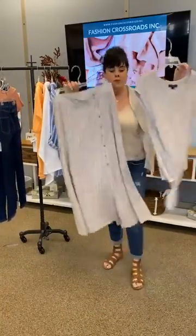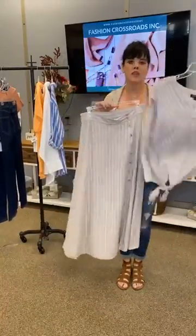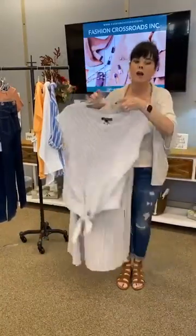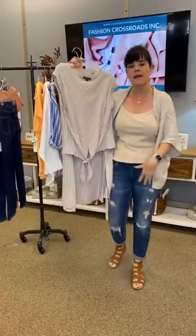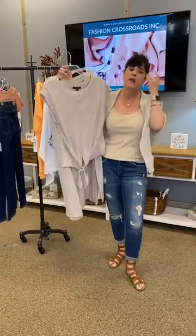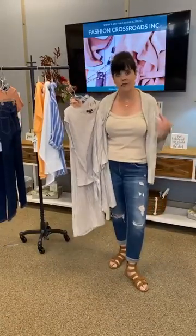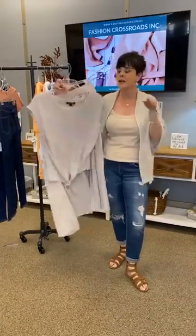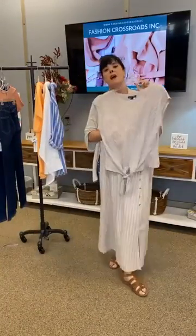So in something like this, where you have monochromatic, you're matching print to print, I think you would have to worry less about that tie falling in an unflattering place, because the fabric's all the same. It's not going to be obvious that that tie is where you don't want it. So in something like this, even if you were short-waisted, I think it wouldn't be something that you would have to worry about.